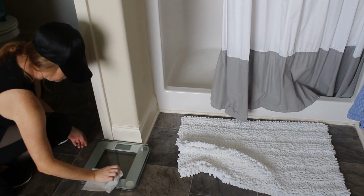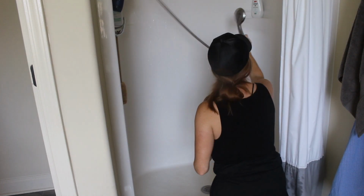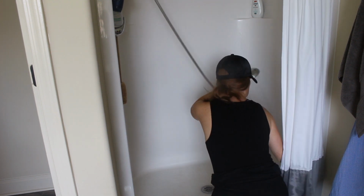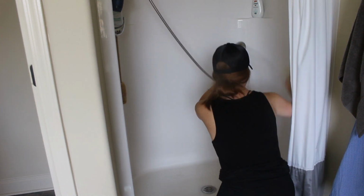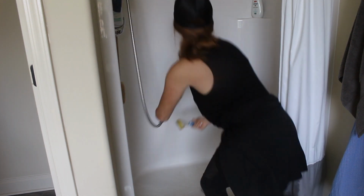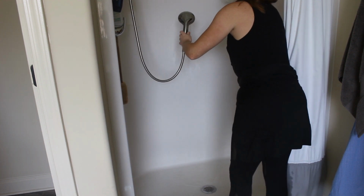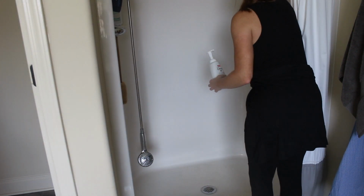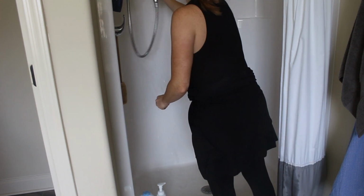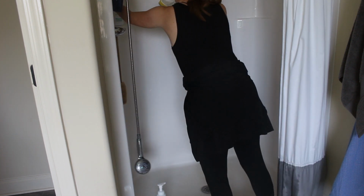As you saw in our other bathroom, I do like to wipe down our scales, and then I move on to the shower. This shower is a pain in the butt, and we would like to replace it eventually, but for now, I just go in and spray it down and use my little sponge scrubber to get the base of it and all around the walls clean, and then I spray it down with the hose and just rinse it all off.